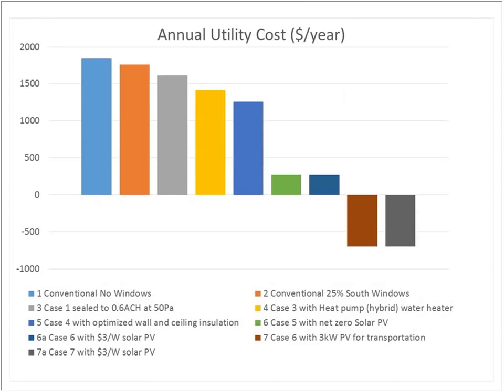As we look at your annual utility cost per year, here in case one and then case two, no windows versus windows, this is where we see how the utility energy consumption did drop with south-facing windows in this northern climate. In a more southern climate, that wouldn't be the case. But the dollar value associated with that is not that much.